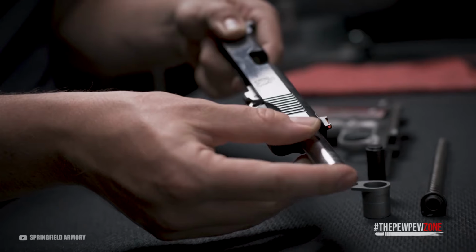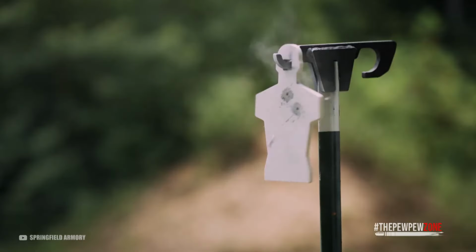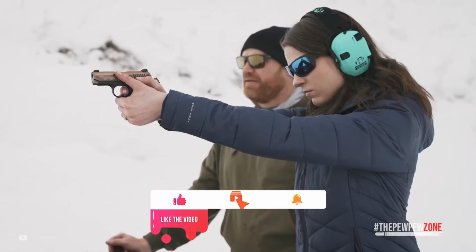There you have it, guys. Some nice carry guns for all income levels. If you own or shoot one of them, let us know in the comments and tell us about your experience with it. If you are looking for a new carry gun, all these options are great, so you can choose which one fits the budget that you have available.